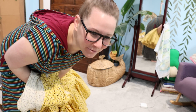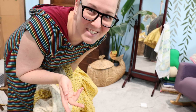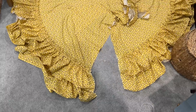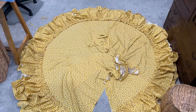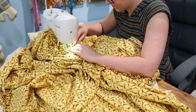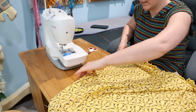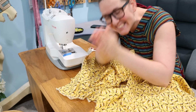Y'all, just adding the 1 ruffle has officially turned this into dramatic swoosh. Kinda doesn't even need the second one, but I'm definitely putting on the second one. Before and after. Yay! Oh my god, it's giant. Last thing I have to do is bind the front opening edges, and then we're done. Let's take a look.